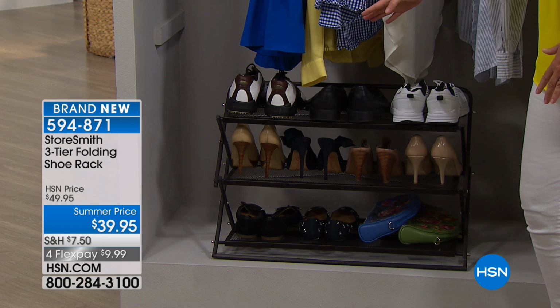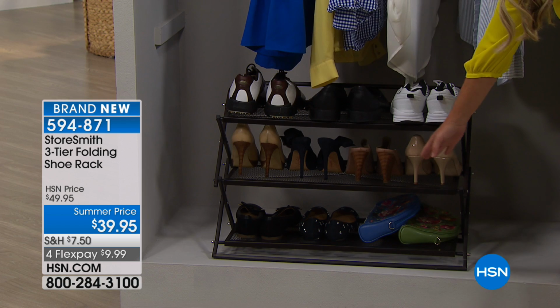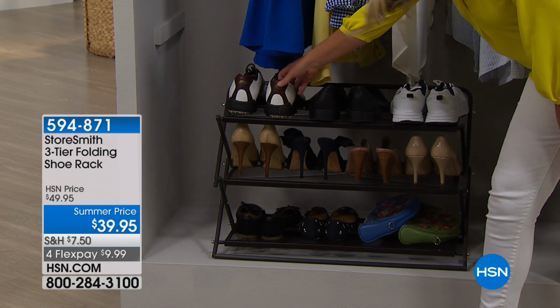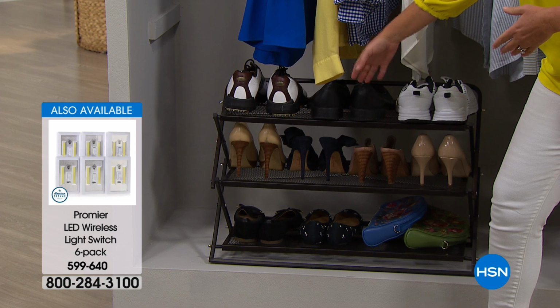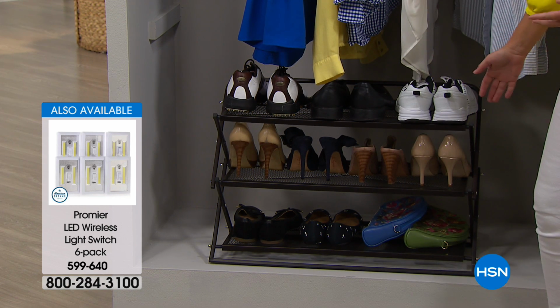But you've got your hanging clothes here, and you can see that now all of my shoes are where they need to be. I've got my clutches right here. None of my heels are falling through. Remember, these are all powder coated steel, so if you have golf shoes and it still has the grass from the golf course on there, it's not going to damage it. Your tennis shoes come off the clay court, and now this can be that instant mudroom.